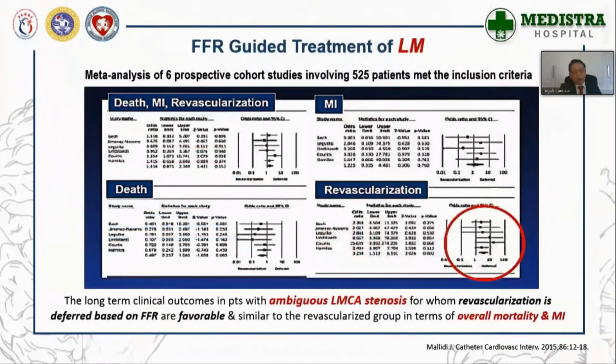So this is just to show a meta-analysis of physiological assessment using FFR, showing here that for ambiguous left main stenosis, for whom revascularization was deferred on the basis of FFR, the result is favorable and very similar to the revascularized group in terms of combined endpoints, death, myocardial infarction, and so on.